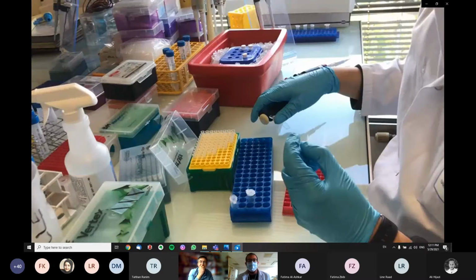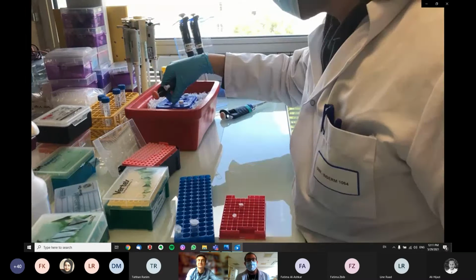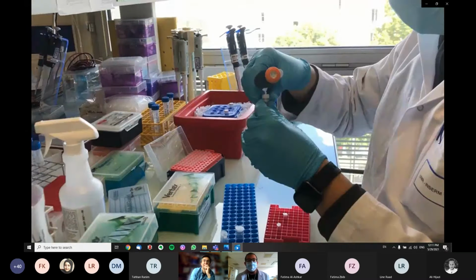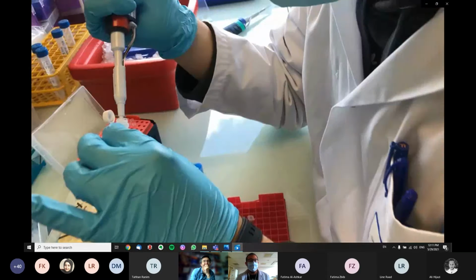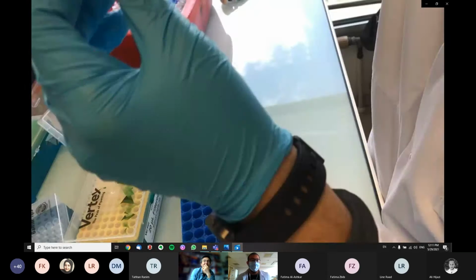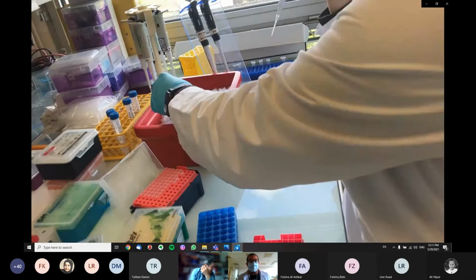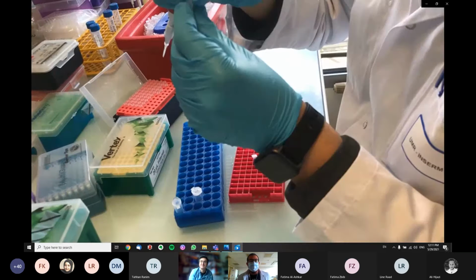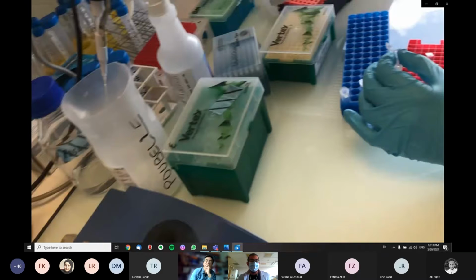When we're pipetting, we're working with like 1 microliters to about 15, 20, sometimes more, but for the most part it is very low quantity. Here we are also working with restriction enzymes. It is extremely important to keep them always on ice so they don't get denatured and become inactive.